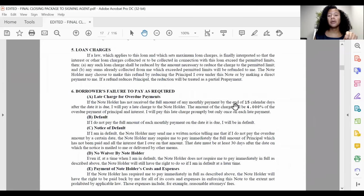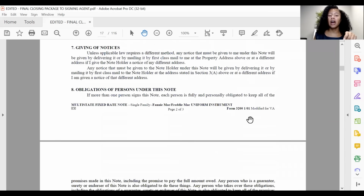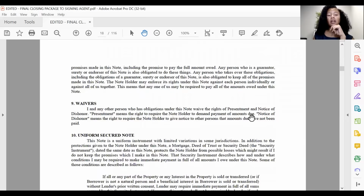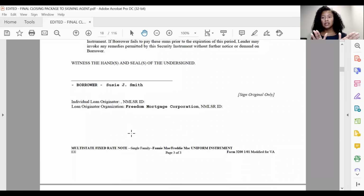This here talks about that 15-day grace period. Again, that we've already covered in the closing disclosure. Everything else simply states that you're obligated to pay the loan back. Can I get you to sign and date? And so this is the person who's responsible for the loan itself. Susie J. Smith is responsible for the loan.